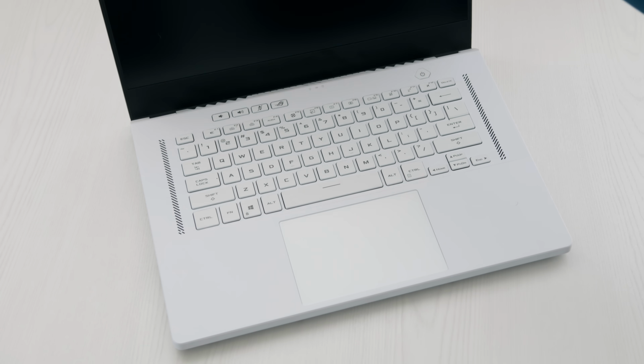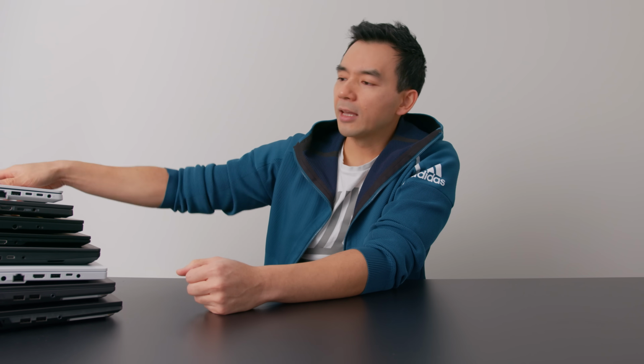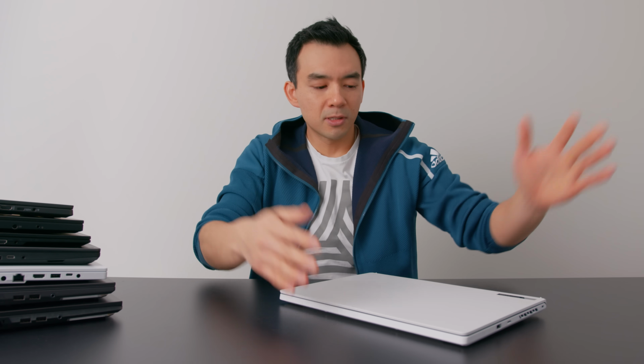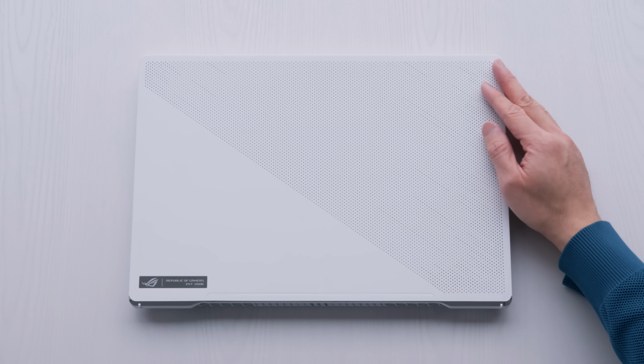So at the top is the stuff that I'm personally most interested in, but I think at the bottom there's gonna be stuff that I know a lot of you guys are gonna be interested in just because of the price point. So at the top, we have the new Asus G15. Last year they had the G14, a very popular device. It was one of the first good AMD-based gaming laptops, right? It changed the way that we perceived what AMD could deliver in a laptop.